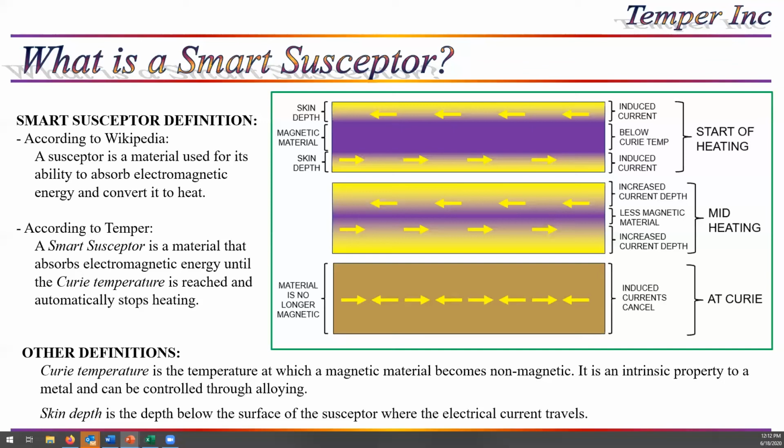At the beginning of the heating cycle, the induced current is at the surface. As the smart susceptor material is heated, the temperature is increasing. The induction heating current path continues to become deeper until the induced currents cancel at Curie.